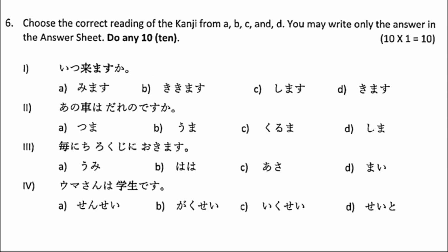In part A, the sixth question is choose the correct reading of the kanji from A, B, C, and D. For the first question, the correct option is kimasu, which means to come. For the second question, the correct option is kuruma, which means car or vehicle. For the third question, the correct option is mai, which means every.